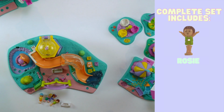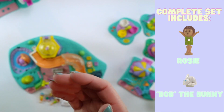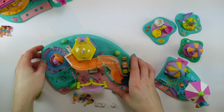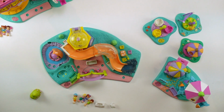So the sixth piece is a tiny little bunny called Bob, supposedly. And Bob has a hiding place on the set. So underneath this bush here on the side, this comes out, and there is a tiny little rabbit hole for Bob to hang out. So that's what that surprise is.